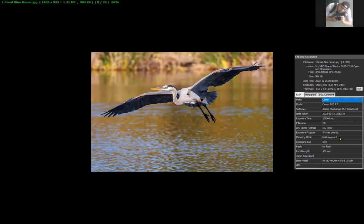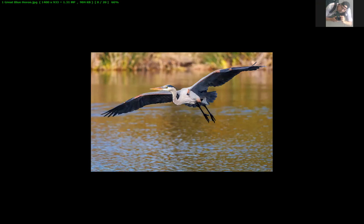ISO 1000, 400 millimeter, f8. Lou, how much did you crop out? Hardly anything. It flew right in front of me. That would never happen again. Never say never.